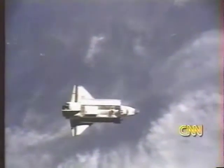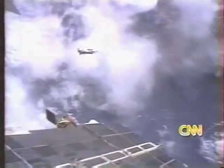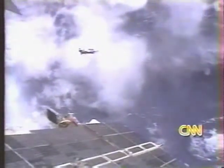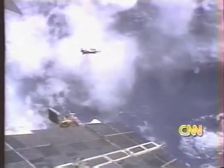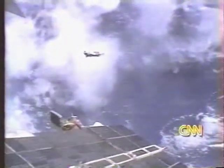And then finally, in about 90 minutes, they'll have the hatch opening ceremony, and Michael Foale will get to see David Wolf for the first time in a long time. And Wolf is Foale's replacement on this mission. I would be willing to bet you that David Wolf's mom, who was at the launch of the space shuttle a couple nights ago, is watching our coverage now with great interest. But it looks like it's going very, very well.